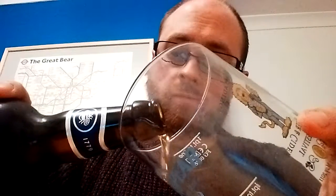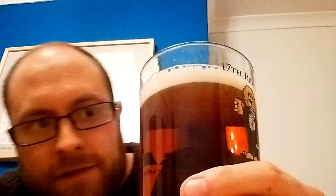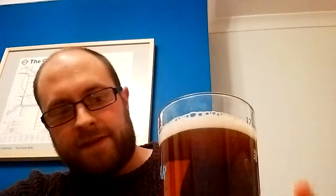It has still got the B on the bottle top, which is very nice. This was first brewed in 2004 at its current location, by the way, although it does say since 1779, which was the brewery itself. But okay, so it's got a good amount of head on it. It is a nice amber colour. Let's go for the smell. I can really only get malt off the initial smell there. So let's go for the taste.